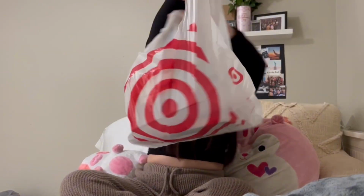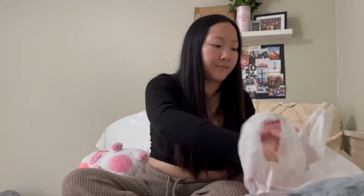I went to Target. So from Target, I don't know if you guys know, I started doing press-on nails too. So I haven't started selling them yet. I'm still working around the gist of it.